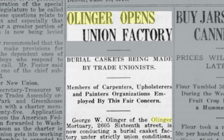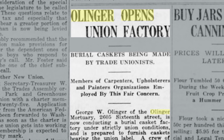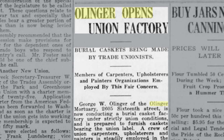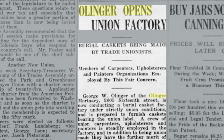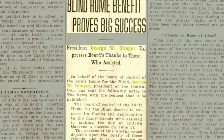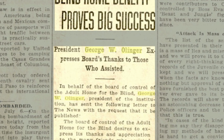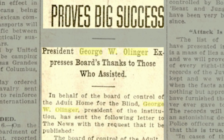George also left his mark by providing jobs to the Denver area. His caskets were built right here, locally. He gave back in so many ways. He built a house for the blind. He started the Highlanders, which was similar to Boy Scouts. And that just kept going for a really long time.